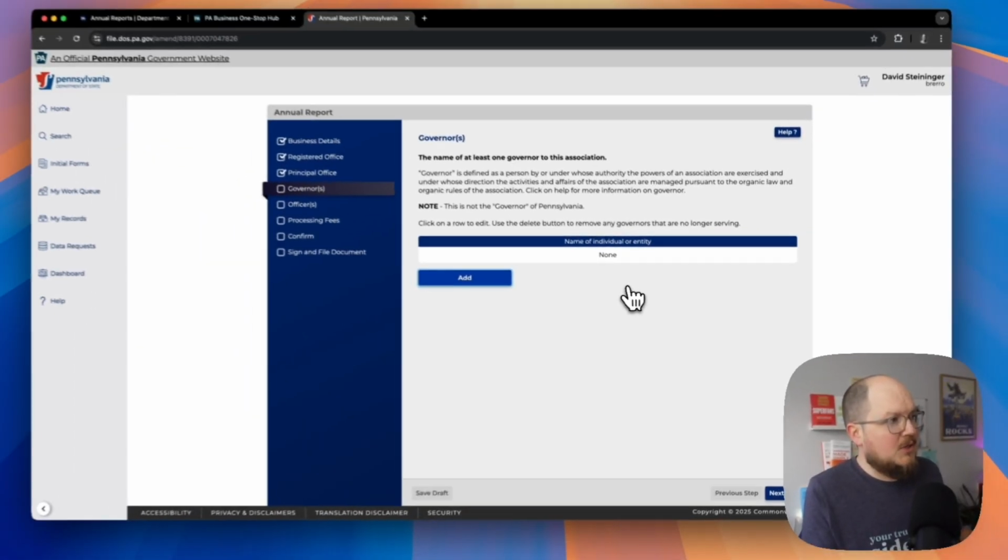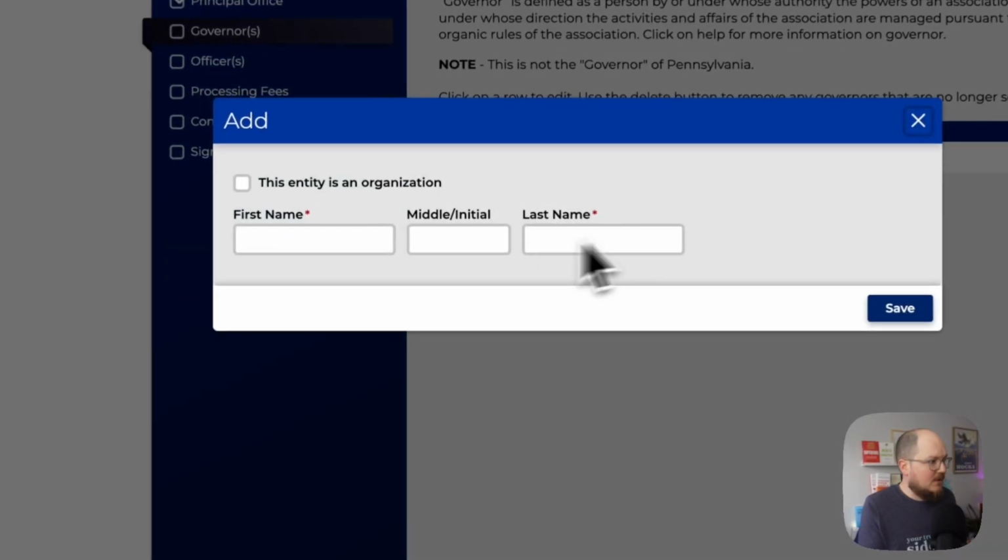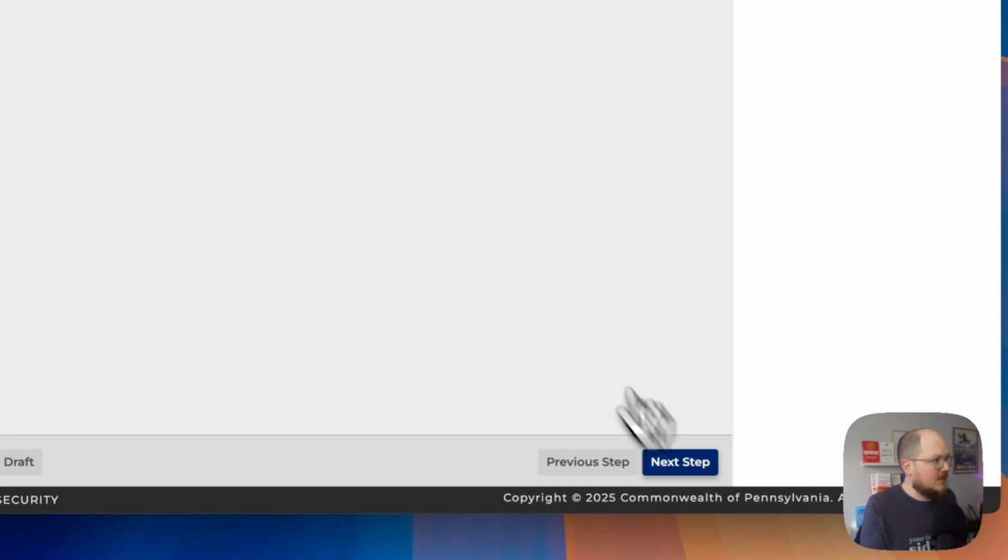The next page is governors, the name of at least one governor to this association. Governor is defined as a person by or under whose authority the powers of an association are exercised, and under who, if you run the business and you form the business, add your name. So we'll do that here. Click Save, and Next Step.